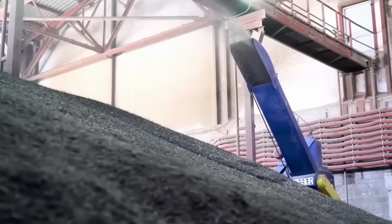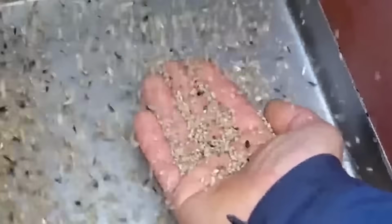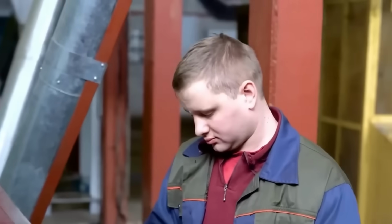At this stage, the sunflower seeds are screened through a machine. The purpose of this is to remove any foreign objects like debris or stones. Workers also look out for seeds with defects so that they can ensure that only high-quality seeds are processed.